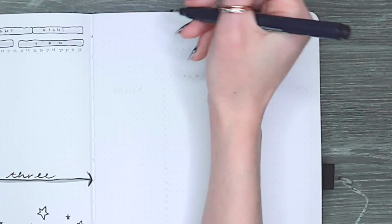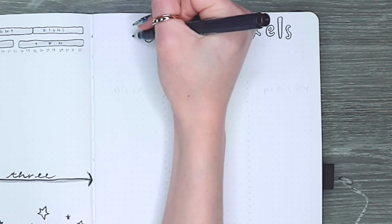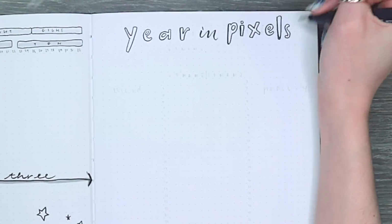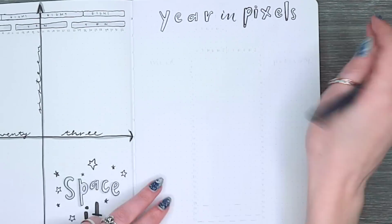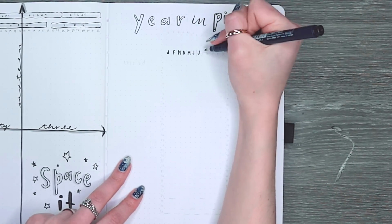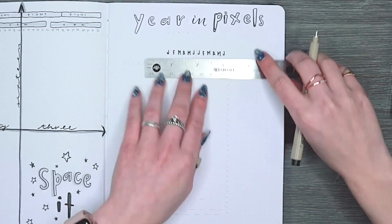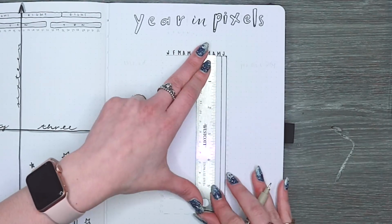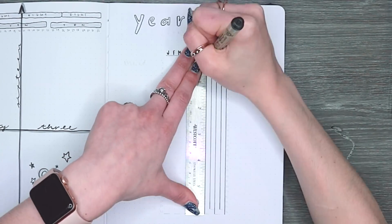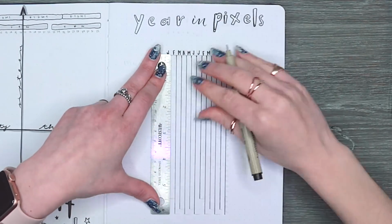And now for the next page, which I decided to make a year in pixels. I love how these ones look, just whenever I go on Pinterest and look at bullet journals, I feel like this is definitely the most aesthetic kind of spread you can make. And it's basically just tracking your mood over the months, and each color refers to a specific mood, and then you see it all gridded out, all cute and stuff.